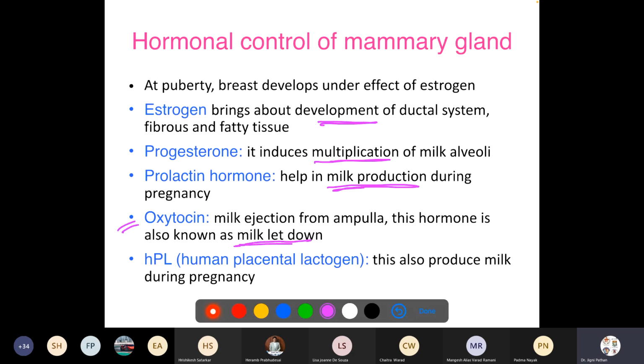Disha is answering me well. What about others? Disha, she has joined for this year. Is it anterior or posterior? Posterior pituitary. Yes. Right?